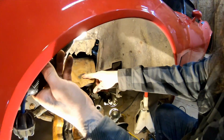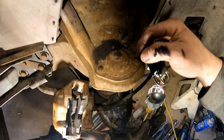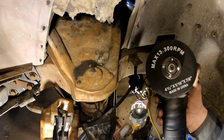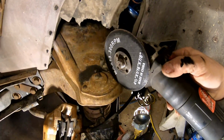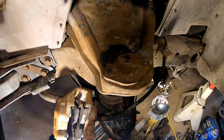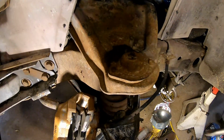To come up in here, these rivets. We're going to cut an X into all of these with my little angle grinder here. It's a 4.5 inch cutting wheel. We're just going to go in here, cut an X on all of these, and then we'll come in with our air chisel and we'll be able to chisel them right off.